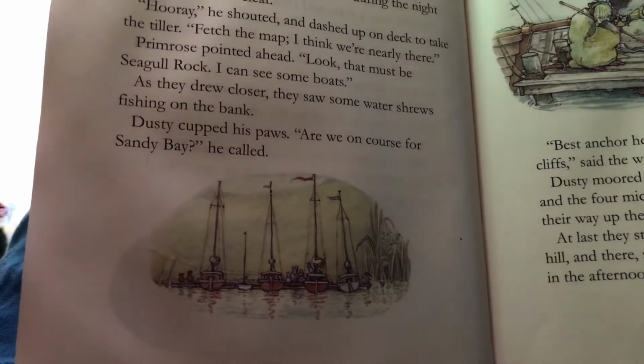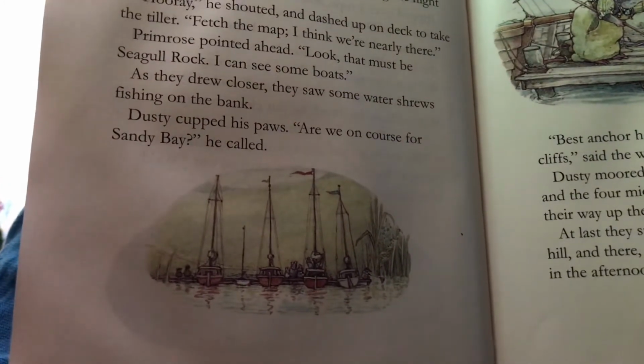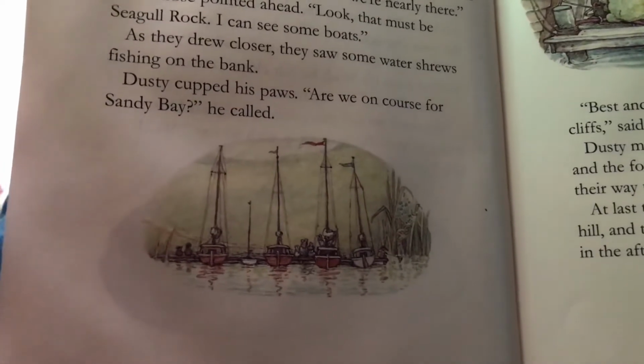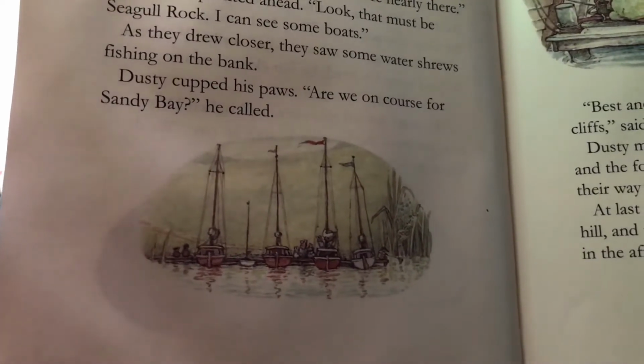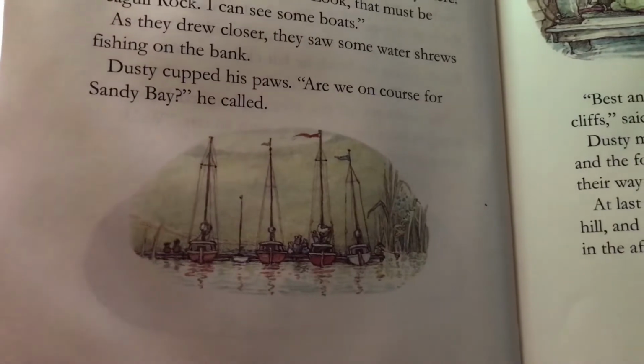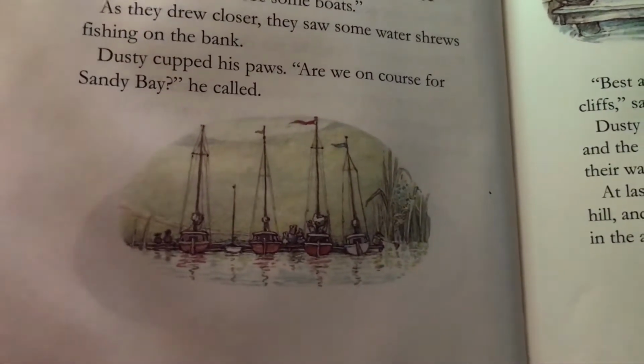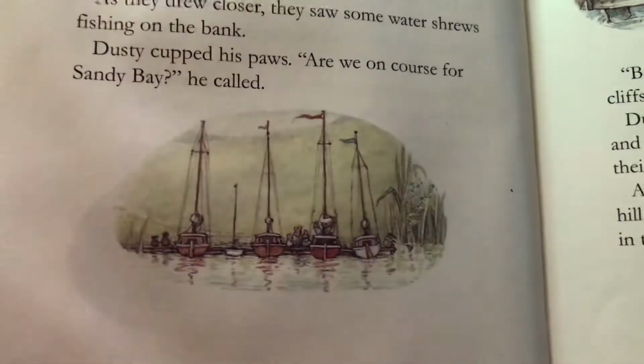Primrose pointed ahead. "Look, that must be Seagull Rock. I can see some boats." As they drew closer, they saw some water shrews fishing on the bank. Dusty cupped his paws. "Are we on course for Sandy Bay?" he called.